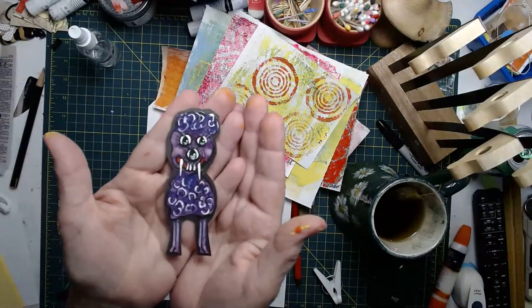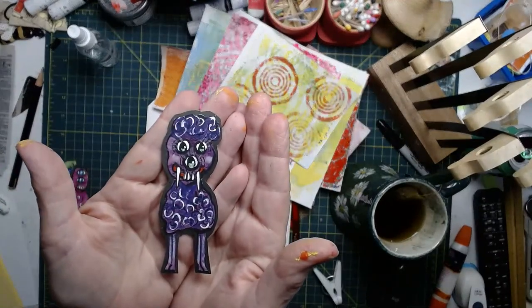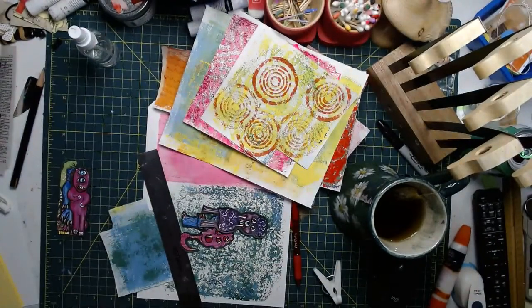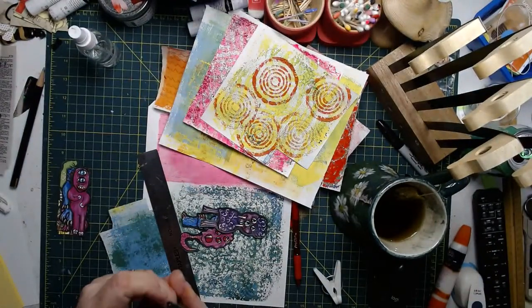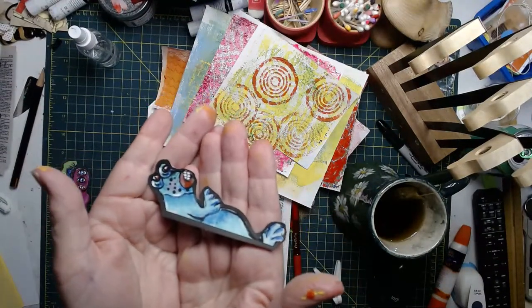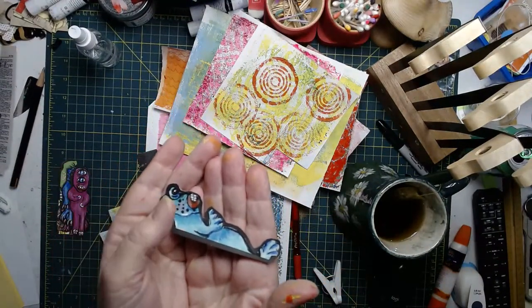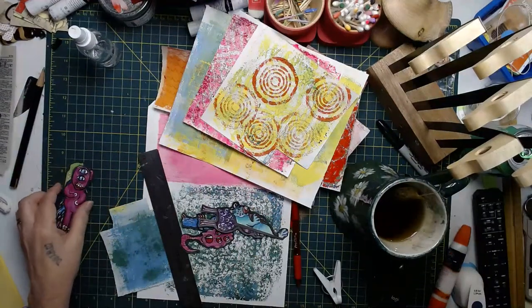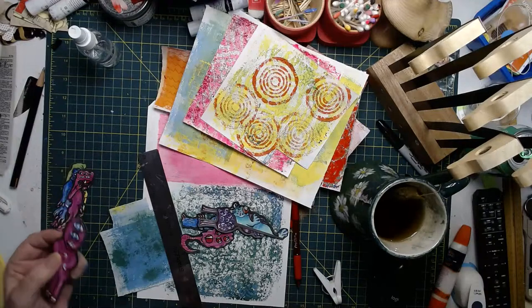Uh-oh, somebody just flew away. And then I doodled on them. This also is a monster under the bed. Awesome! All because of me. I'm sorry, Anne.